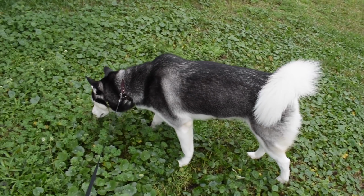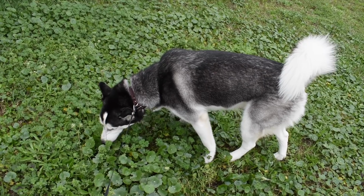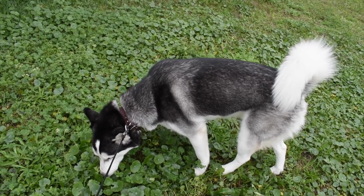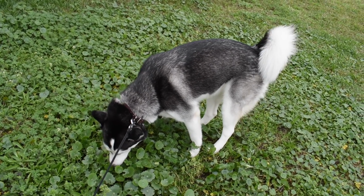So now that you got your dog outside, it's probably gonna take your husky a while, especially if they're a puppy, to use the restroom. It's important to be super duper patient here, even if you have to sit around for like 30 minutes to wait for your husky to go poop.